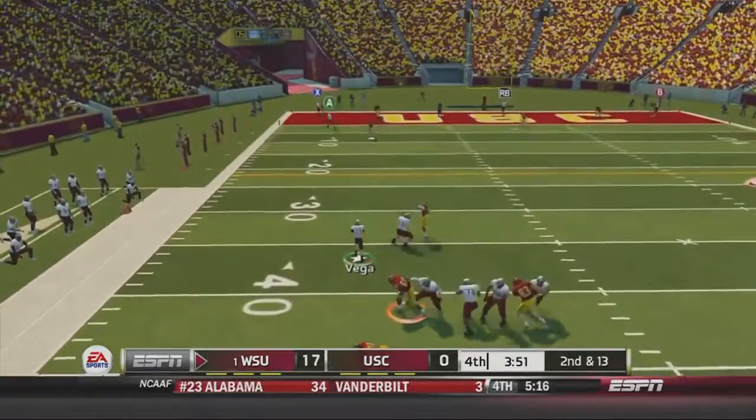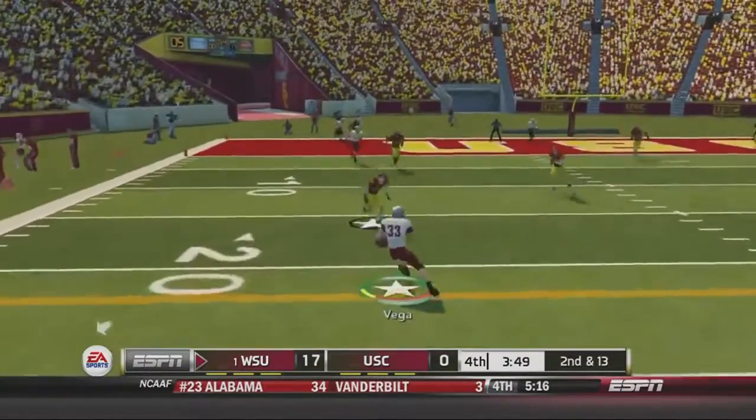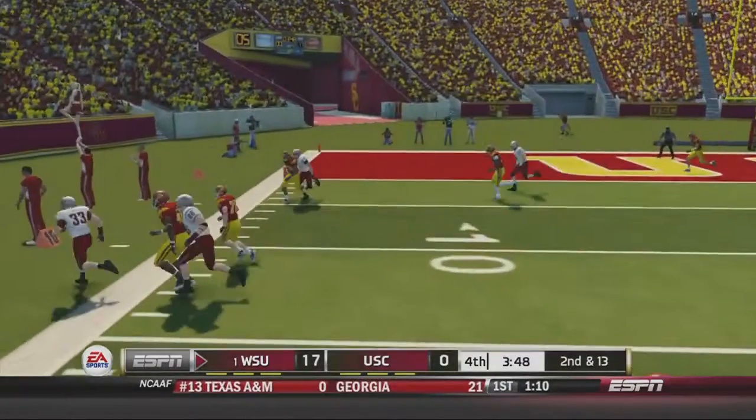That's a great break tackle there from Vincent Vega. And a good juke. I thought he was going to slide there.